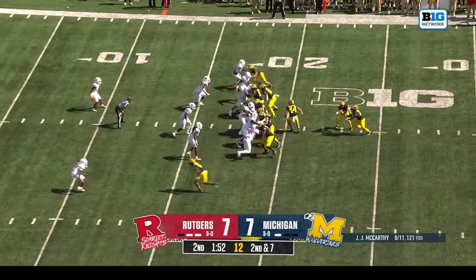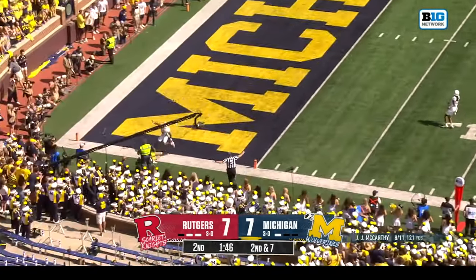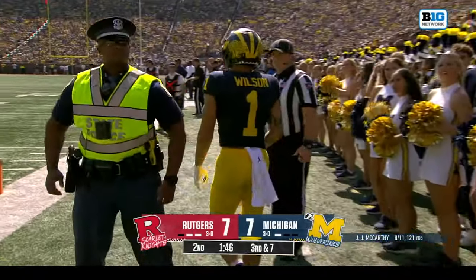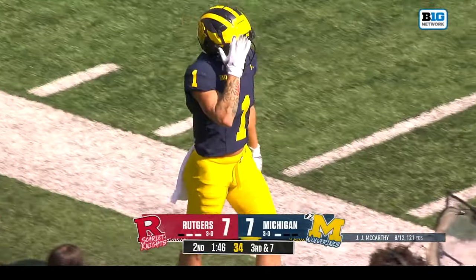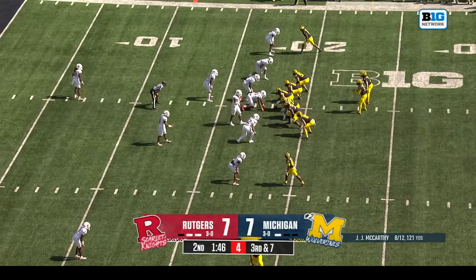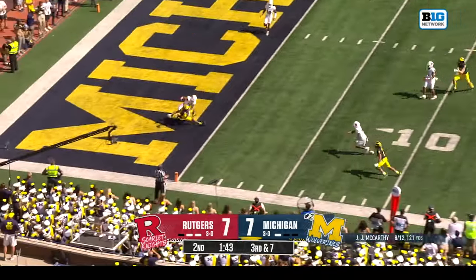I feel good at any point in this game. A play action. McCarthy in trouble. Avoids it. Looking for Russell. Incomplete. Coverage from Max Melton. That's the same route, so it's man-to-man coverage. Roman Wilson's working on a crosser. Max Melton in coverage. Pocket for McCarthy.